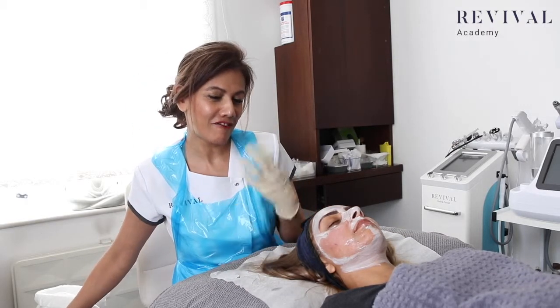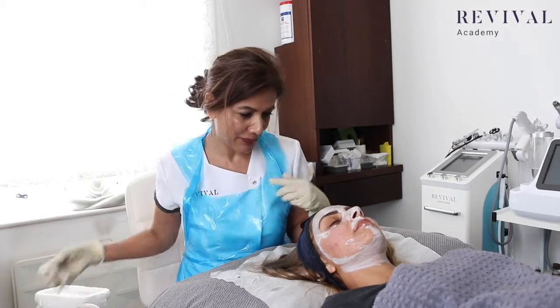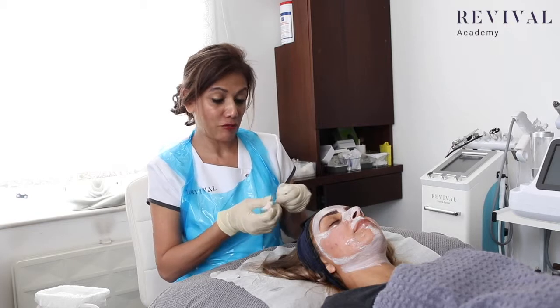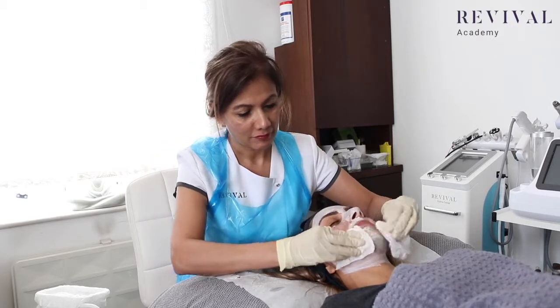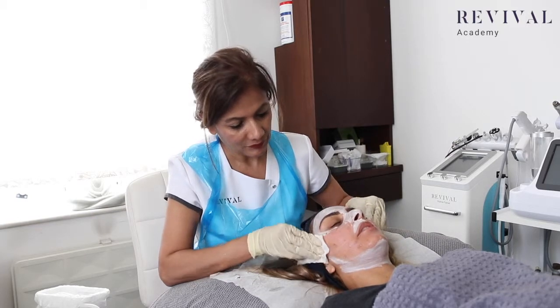It's amazing that the bright red skin is no longer bright red at all with the peel. And the mask has really calmed it down. It felt really soothing. Did it? Yeah.